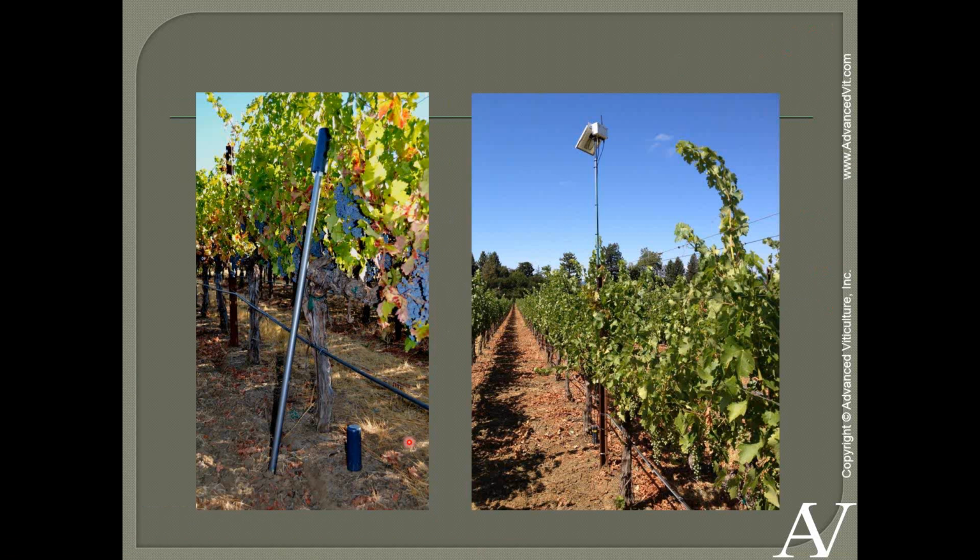So where we install the sensor is very important. Now you see one that's connected to a Ranch Systems node. This is one in Alexander Valley that was installed, but this is a very common way to monitor soil moisture, hooking up to a Ranch Systems node. And of course, that's why we're here talking to you.